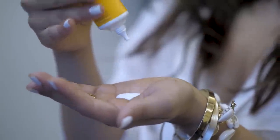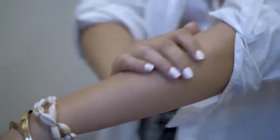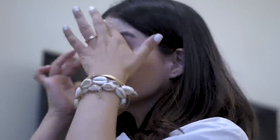And another thing that you have to do is use a sunscreen before stepping out. At least this is what I do. You don't have to use a lot, so the right amount to use, approximately 1 teaspoon, is what you have to put on your face, and then accordingly on your body. And you have to use a sunscreen not just before stepping out, but also while you're at home.